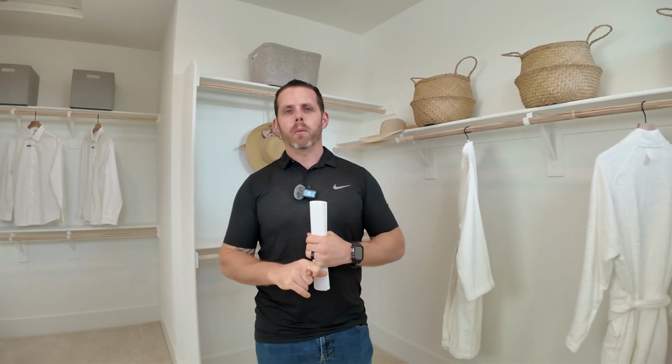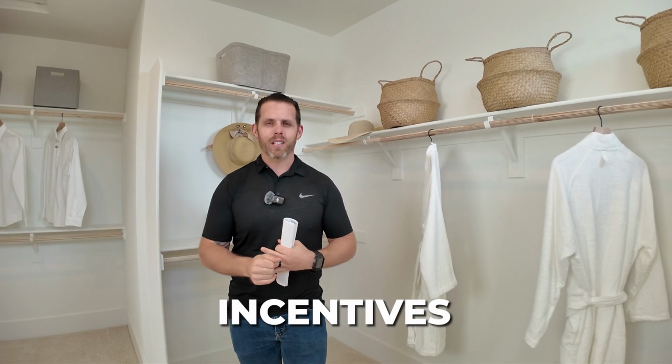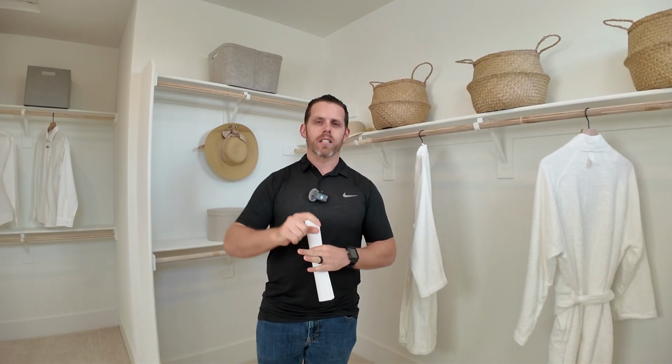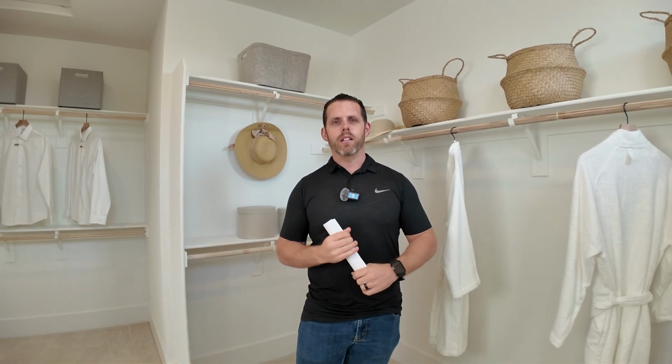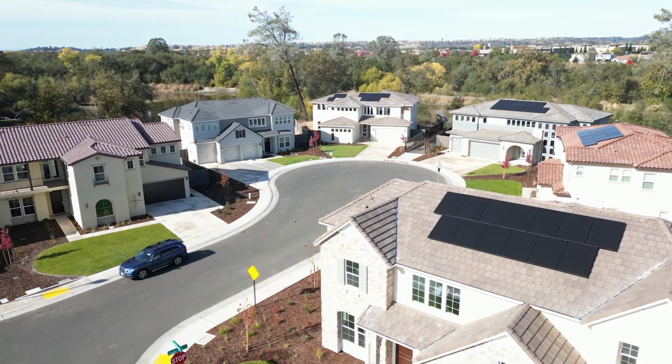that natural light. So stick around because we are gonna talk about the pricing. We're gonna talk about some of the incentives that are happening here, and some of the incentives that are happening at the neighboring community that's within this same gated community called the Lake.